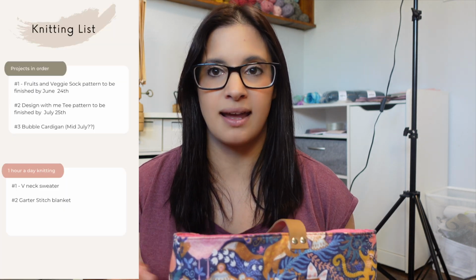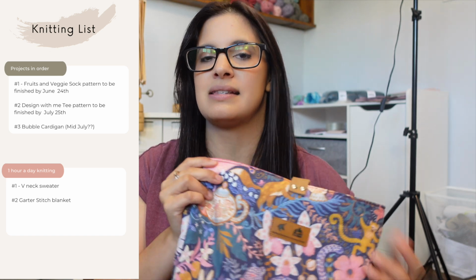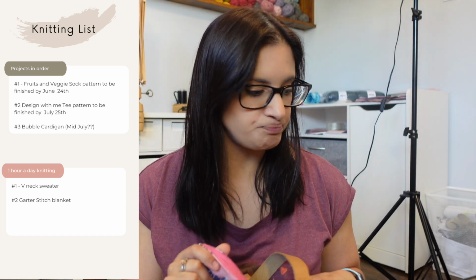I'm currently working on these strawberry socks and I'm almost done. So that is number 1 on the to-do list. I like writing it down, putting the date, and then knowing that this is my number 1 priority.